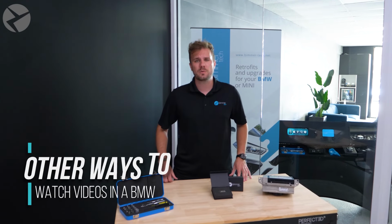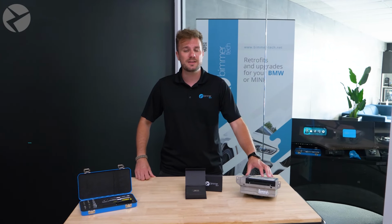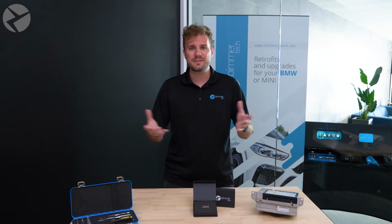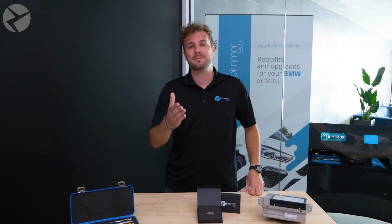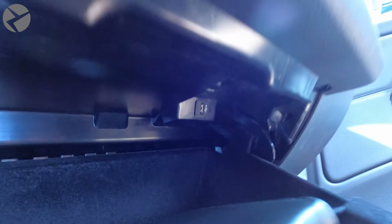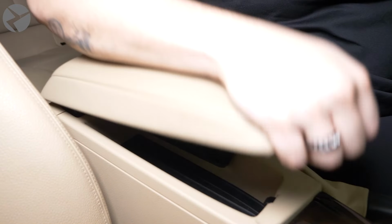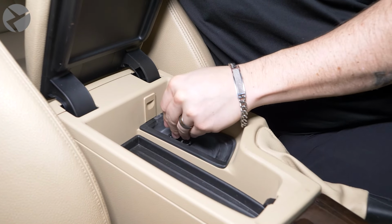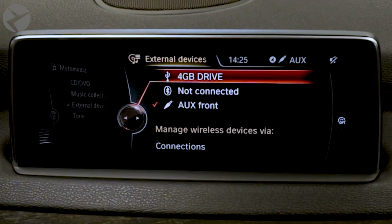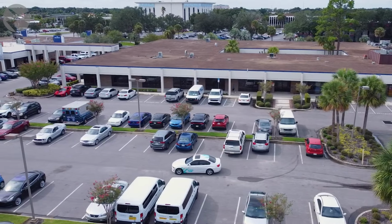The last two ways you can watch videos on your iDrive display would be through your factory USB port or your head unit if you have a DVD player. Now, unfortunately, none of these services can be used if your BMW is in motion. And that is where BimmerTech's USB coding comes into play. With BimmerTech's USB coding, you can enable video services in motion. Simply order your coding option, then transfer the files onto a flash drive, insert the flash drive into your BMW, and your BMW will do the rest.